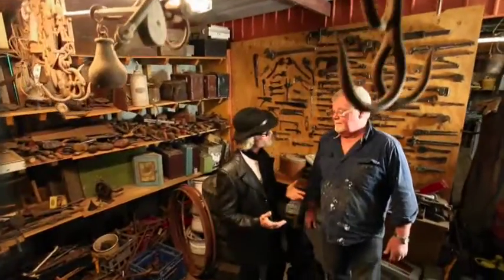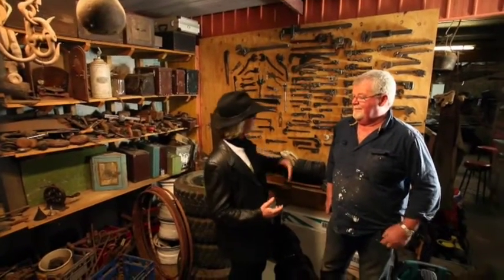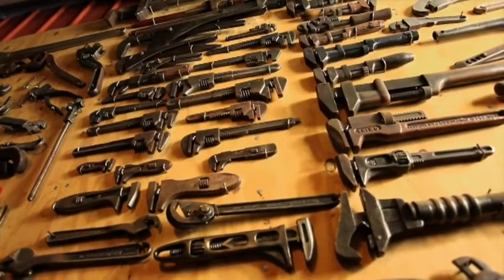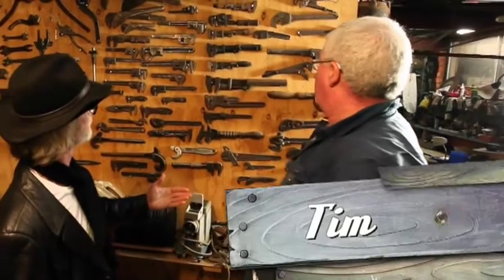Now, I guess, Tim, that's why they call you Tim the Toolman, because you do have a penchant for tools, the historical type tool. Now, what do we got here? These, are they wrenches? Yeah, it's adjustable wrenches. Now, where did you come across all these? Oh, you just got to keep your eyes peeled at clearance sales.